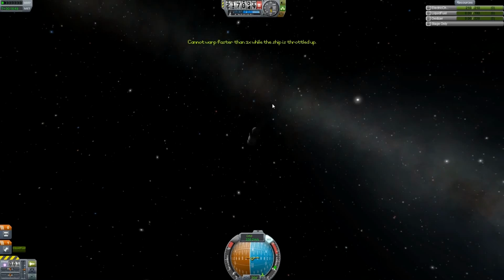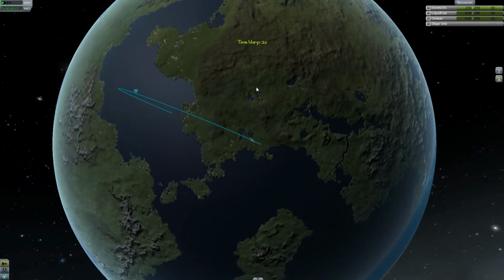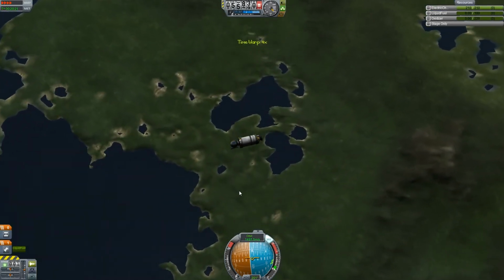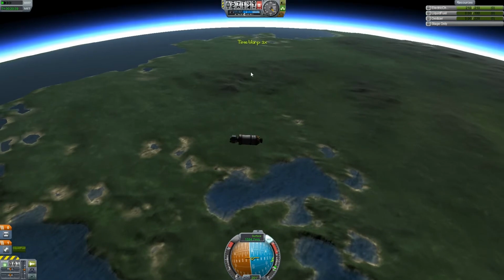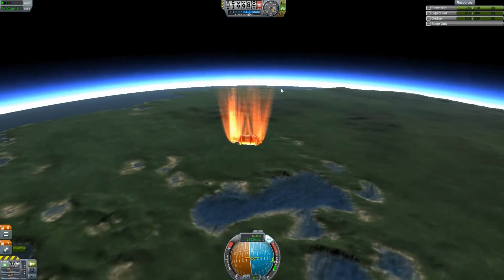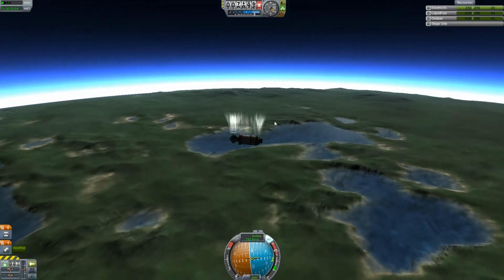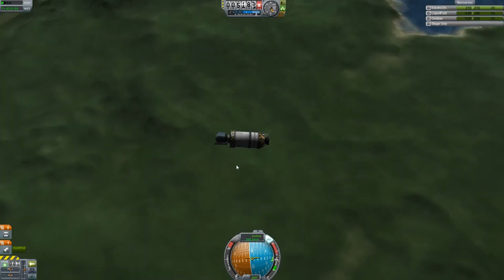Let's go back here. Woo! And down we go. Yeah, we're just going to watch this puppy burn up because it is going vertical. Here it goes. Expect the thing just to rip itself apart, possibly explode. Never seen those before. That's pretty neat.